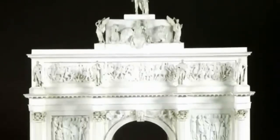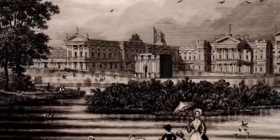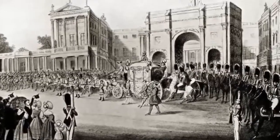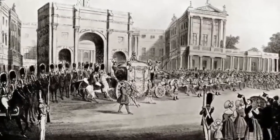The pièce de résistance was Marble Arch. The arch was built in front of the palace as its grand entrance. It's the first building in Britain ever to be entirely built of Carrara marble from Italy. Every time the monarch swept through there, it would be with an imperial grandeur. But unfortunately, George never did get to sweep through the arch. He died in 1830, aged 67, before his grand palace was completed.